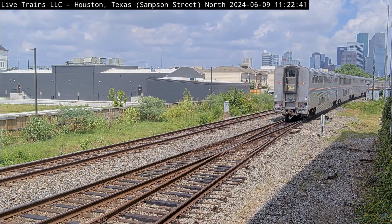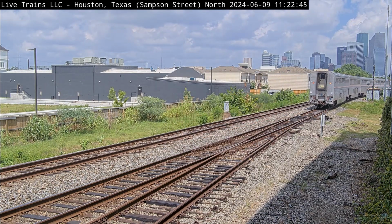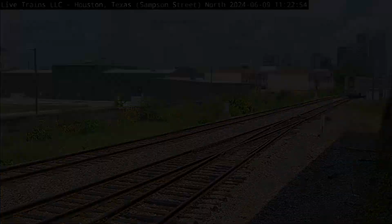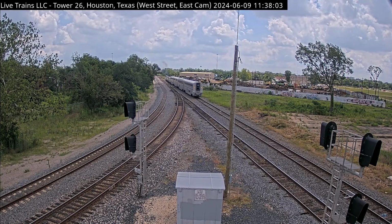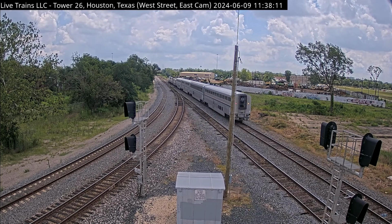This is the first time we have seen Amtrak being routed this way in the nearly 2 years since the Sampson Street railcams went live. The only times in the past where Amtrak takes unusual routings through the city is when there are unforeseen circumstances, for example, extreme congestion, maintenance work blocks, signal failures, or bad weather.